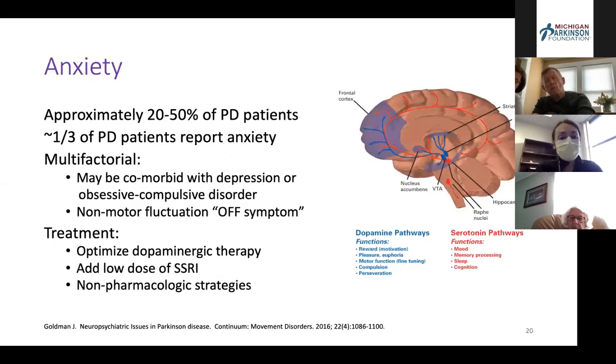So as far as anxiety goes, the data on this is all over the place, but it's estimated that about 1/3 of patients with Parkinson's disease will report having anxiety. And we have to be careful with this one because sometimes it's not necessarily a true generalized anxiety disorder, but more so a non-motor manifestation of off time. So sometimes when people report anxiety, they'll tell you, if you ask enough questions, that, oh yeah, it happens before my dose has kicked in, or maybe my last dose of medication wore off early.